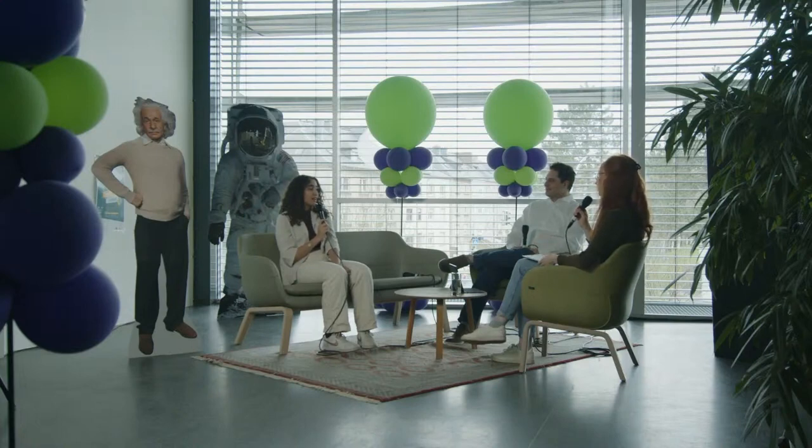quelqu'un? Je parlais à une amie et on parlait un peu de tout ce qui est science, mémoire, etc. Et on a parlé de la mémoire et ça m'a beaucoup intéressée. Et je me suis dit pourquoi pas faire profiter les autres des connaissances que j'ai sur la mémoire.